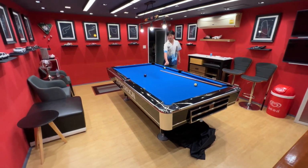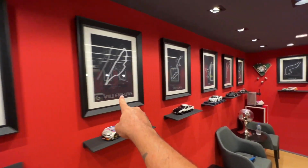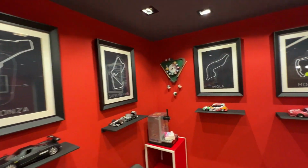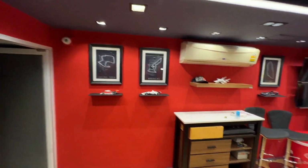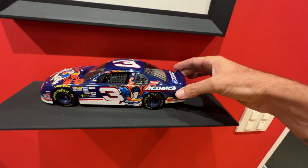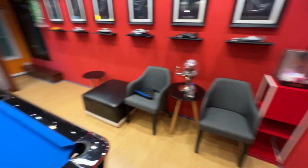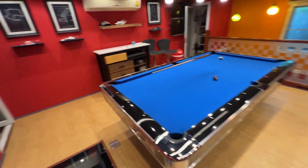This is the pool room. And you have all different types of tracks. Silverstone, what's up? Daytona? Laguna Seca? Check it out. Unbelievable, dude.